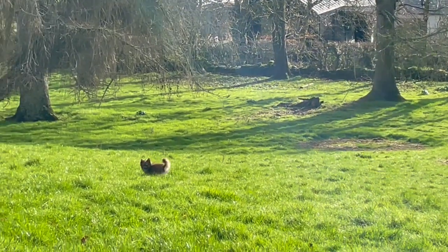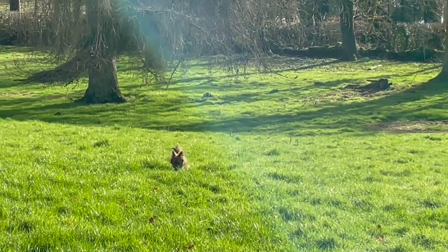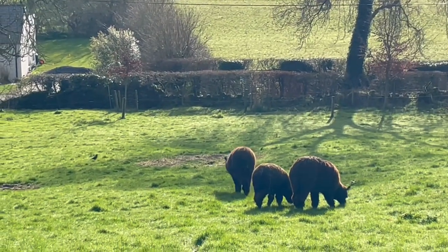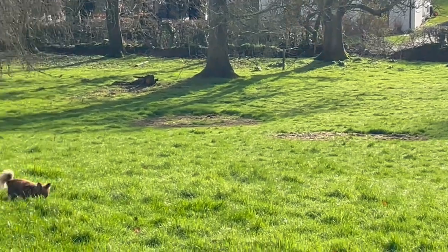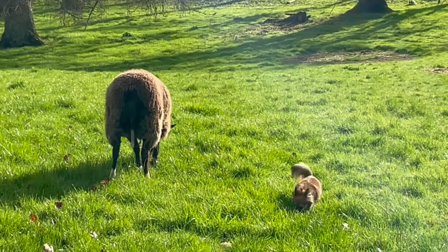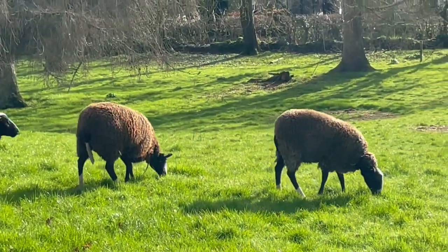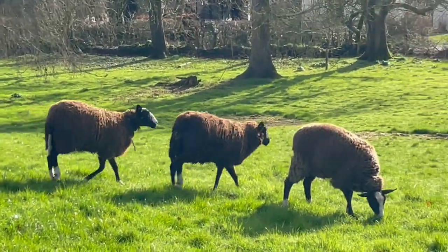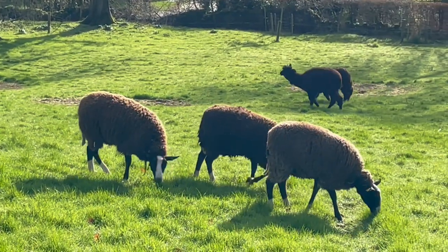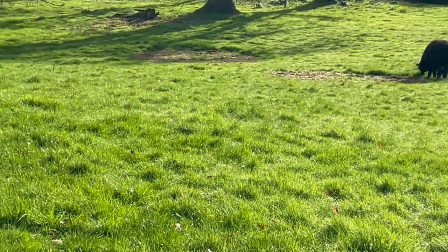Java, come on. Saying no, I like it here in the long grass. Well, it's not really long grass. It's the first spring flush. The alpaca family. Everybody trying to find the sweetest bit that they can eat themselves. Sweetest herbs.